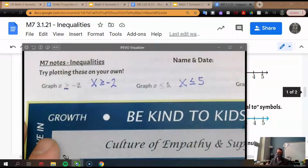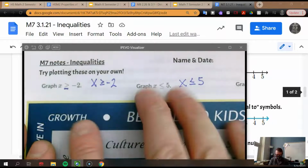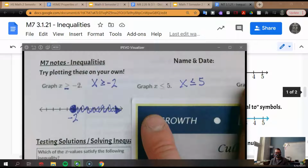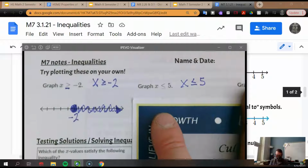Yeah, so first we have to make a -2, right? But then we shade it in, and then we go forward to the right, right? I don't know if we're allowed to call that forward. I mean, yeah, I guess it counts as forward. Yeah, the positive direction. I guess we want to move in the positive direction. We want to move forward.